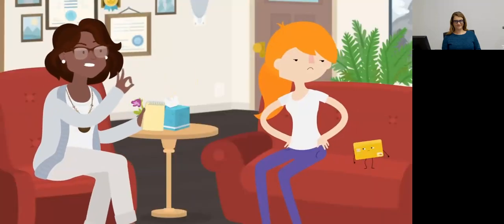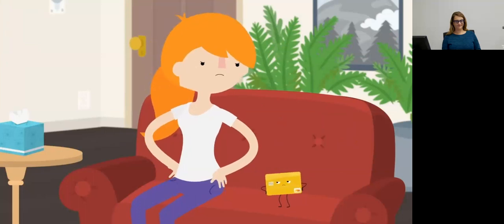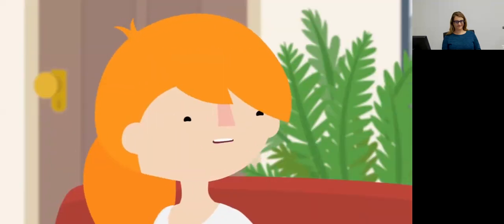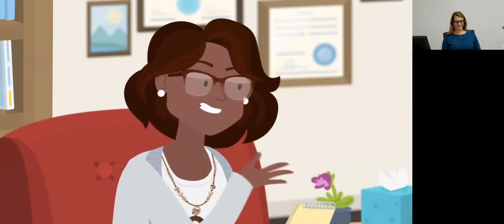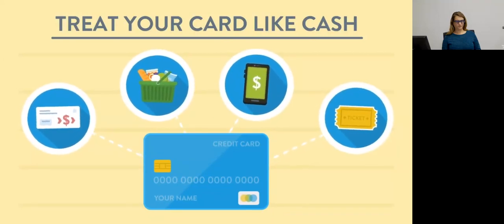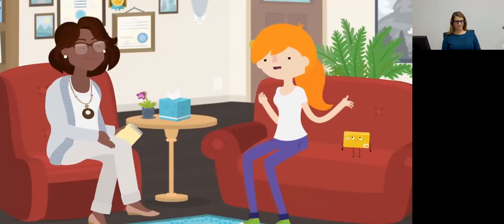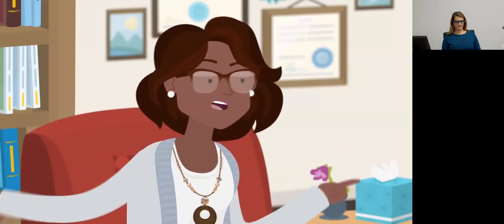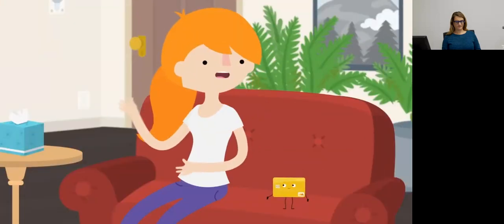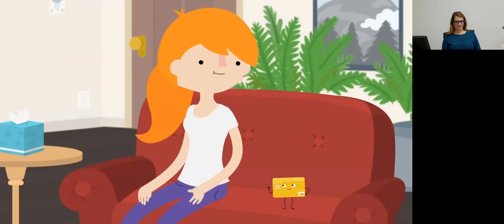Okay, let's talk about strategies for managing this conflict. Jen, I want you to turn to your credit card and imagine it's cash. Treating your card like cash means using it to pay for things within your budget. Bills, groceries, all the regular things you know you can afford with the money you already have. What's the point of having a credit card if I'm just gonna treat it like cash? For the convenience, and depending on the specifics of your card, for the rewards. What? I don't want you to think I'm using you just for your rewards. Why not? I'm cool with it.